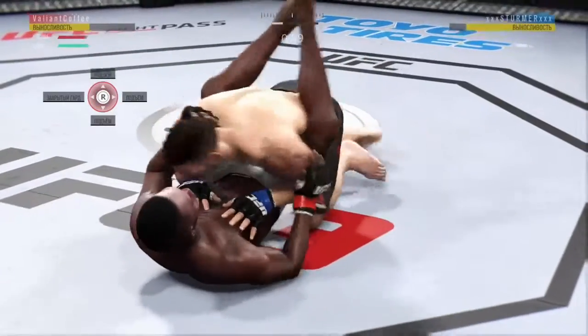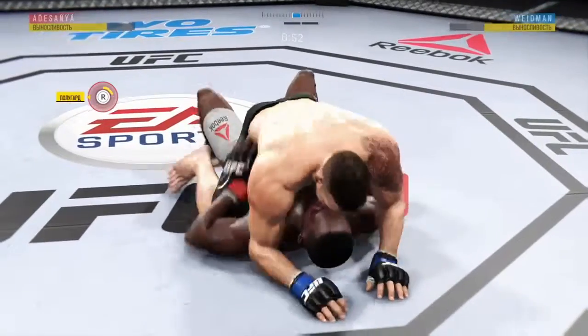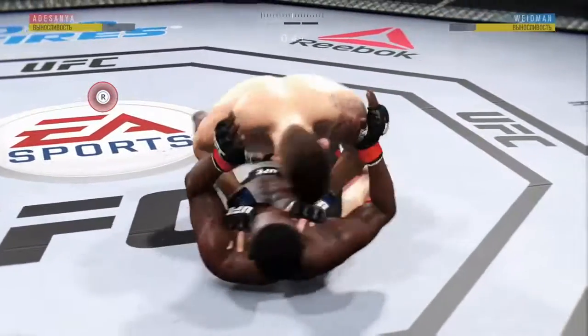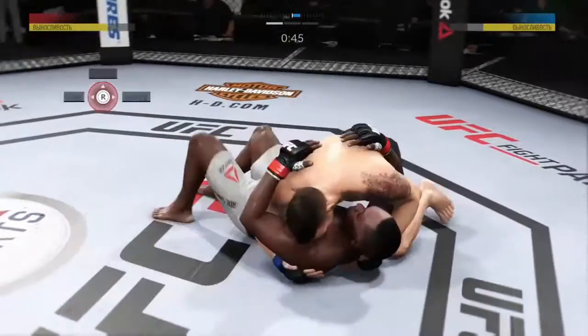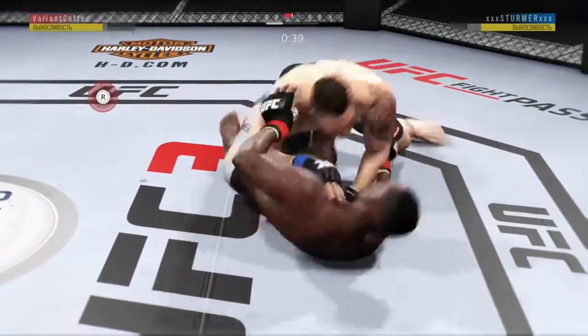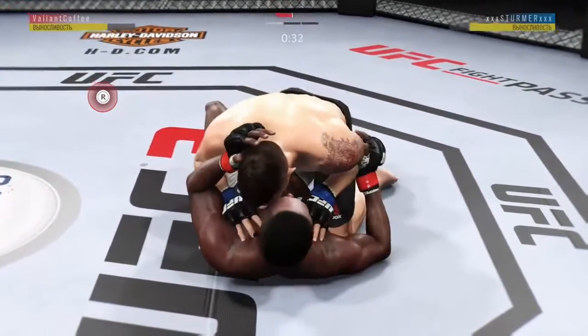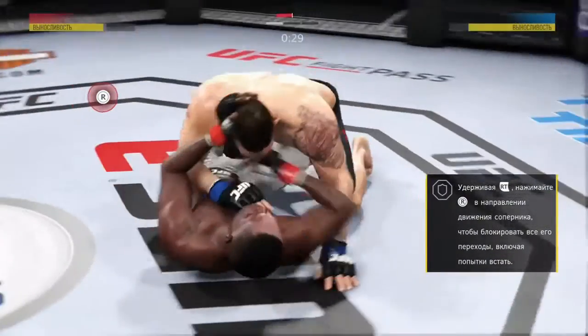First takedown attempt is there. Moves to half guard. Look at this. He's out of it. Excellent movement and transitions here on the ground. Staying busy. 30 seconds now to go in round one.